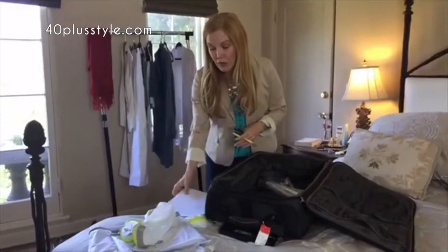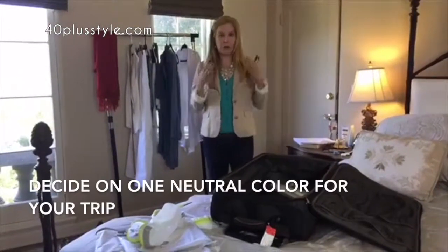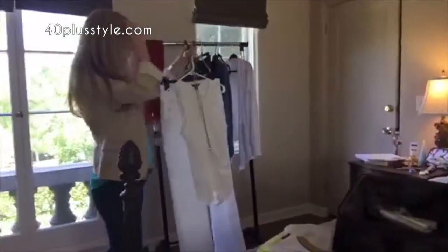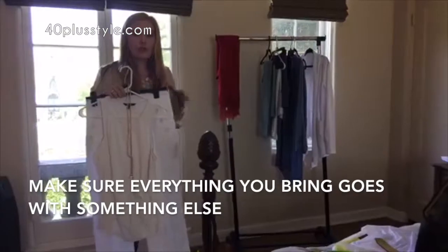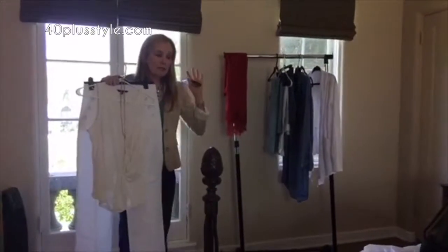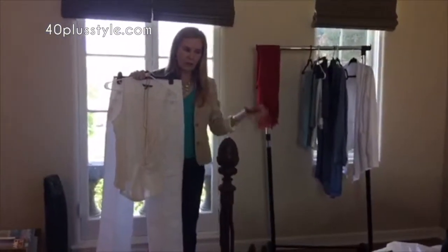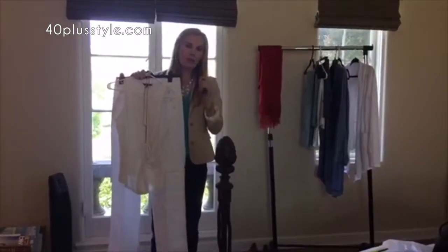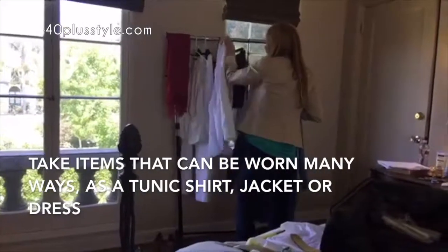So what I do is I start with what's going to be my base neutral color, and then I build off of that. Because I'm planning, I make sure that everything I take can go with something else. It's sometimes a difficult task not to just throw everything in the suitcase, but because you have limited space, make sure that everything you take goes with something else. And if you can, take things that are multi-use.